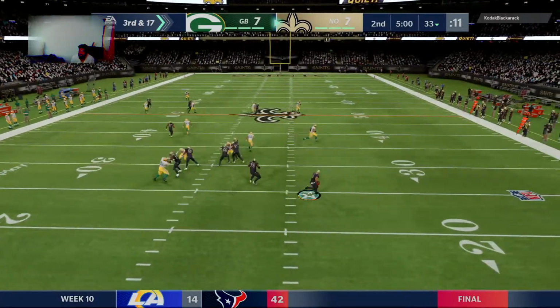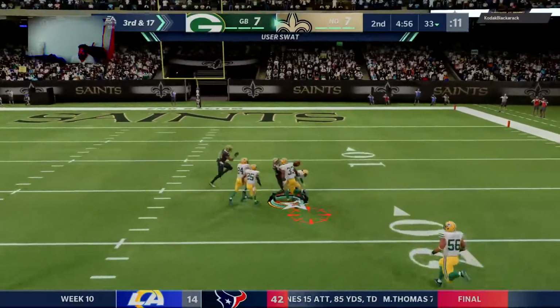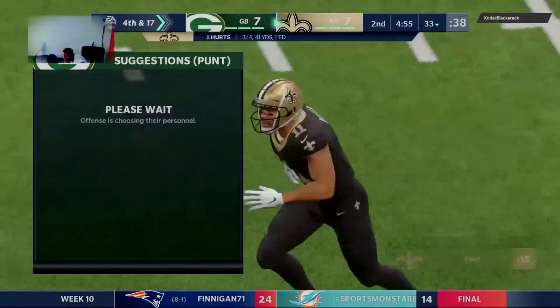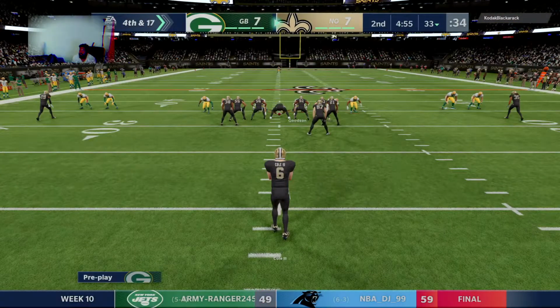Throwing is Hurts. Flushed out right. He'll take a shot downfield for Pittman. And that will be incomplete. Well, they weren't scared to let it fly, but it falls to the ground and brings up 4th down. Nice play there to force the incompletion.